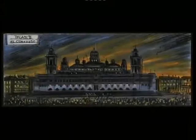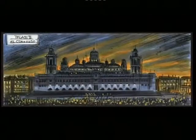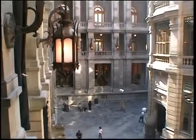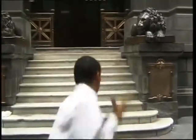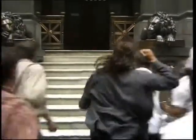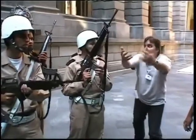For the palace, we found a location in Mexico City, which is called the Munal, and it's actually a museum. And here we see Diego Sandoval, our location manager, during a test shoot, during a location scout. You see masses of people.